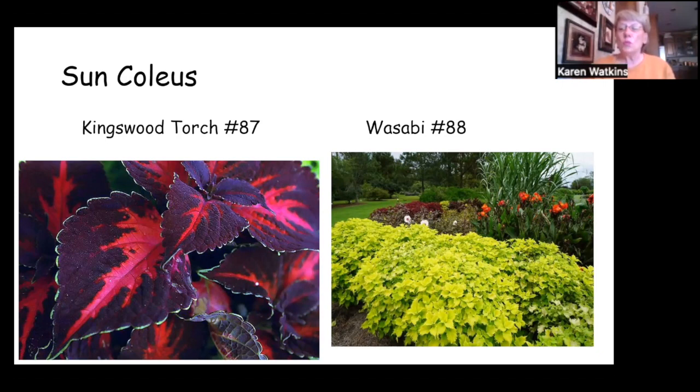And then finally is the Wasabi. This is another Sun Coleus, grows about 36 inches, and it is an upright Sun Coleus. If you notice here, I've got it paired with some other flowers in the garden. It does really, really well. It has lobed leaves. And wherever in the garden that you just want a kick of color, the chartreuse green is always just really, really fantastic for that.